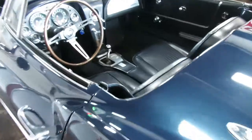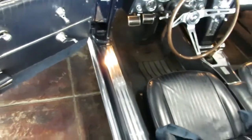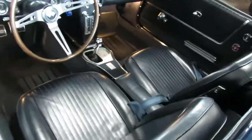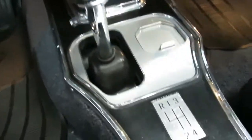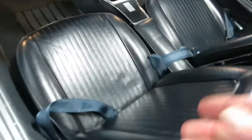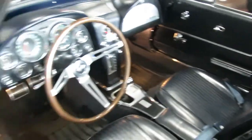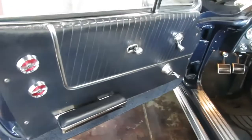Interior is gorgeous. You've got a blend of restored and original equipment. Some of that original equipment you're going to see around the shifter there, with just a few small slight imperfections. But replaced carpet, replaced interior seats. You can see that both the footwell lights work. Just a very clean presentation.